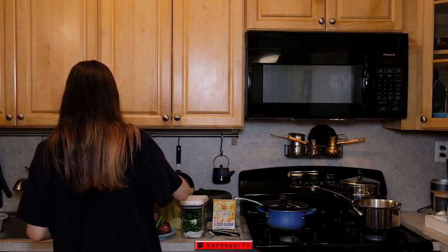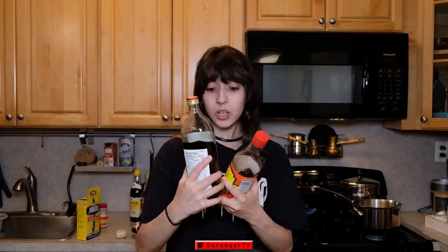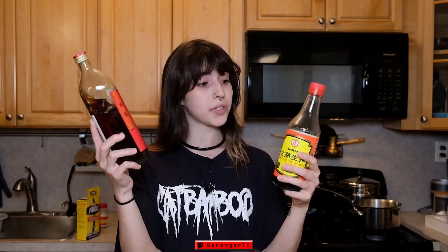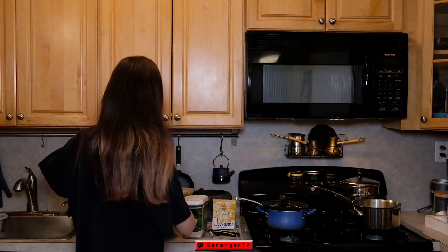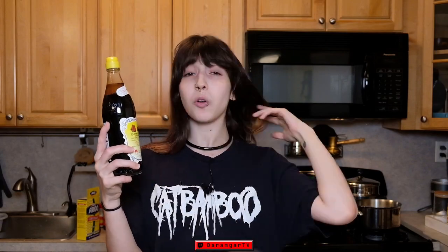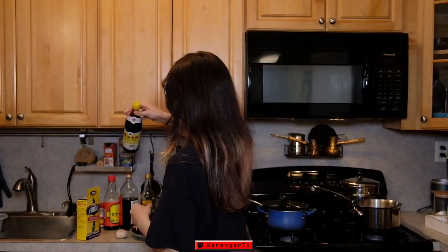And then let's talk about this myriad of different bottles that I have behind me. Okay, so first we got some Shaoxing wine. This is going to go towards the braise as well as the seasoned soy sauce. We have a mixture of both light and dark soy sauce that will be used in everything. We also have some Chinese black vinegar. Okay, and this is going to be used towards the braise just to give it a little bit of extra acidity, and that'll be very delicious and welcome.